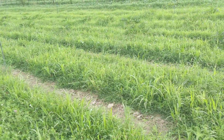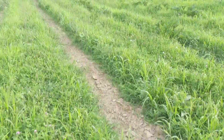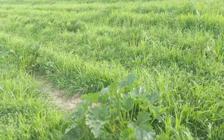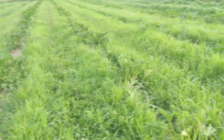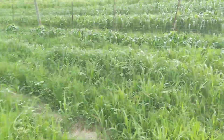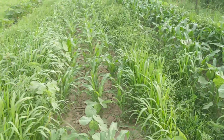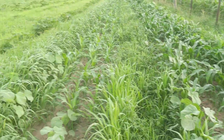And then over here, again, you can barely see it because the walkways are overgrowing, but there's storage onions in these 3 rows. And then we've got currant zucchini, currant patty pan squash, and then all the way at the end here, last time we did this, you couldn't even see this, but this is our last planting of sweet corn. It's looking really good.